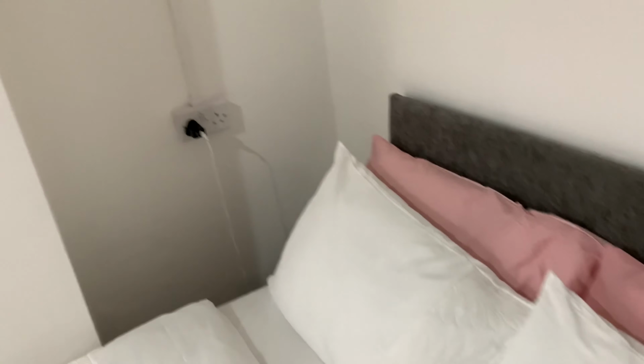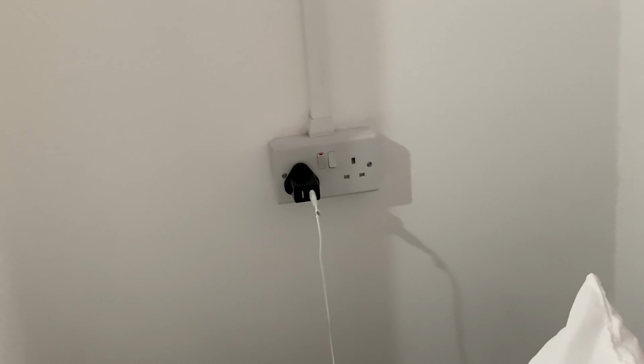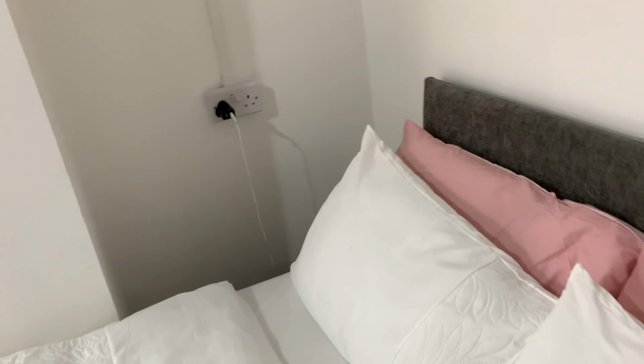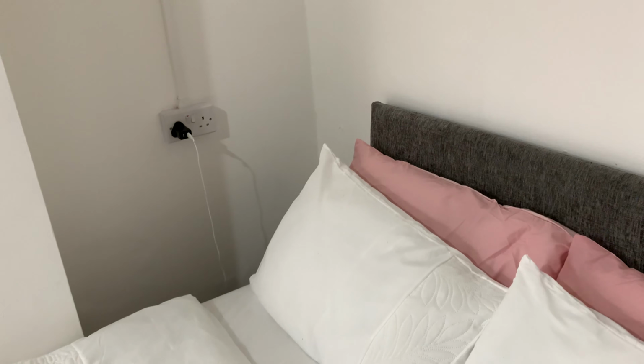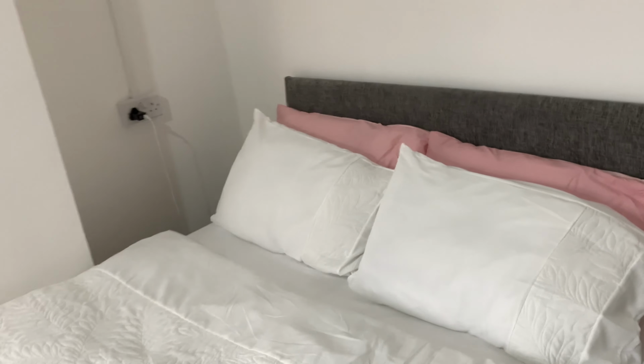So yes guys, and I have my sockets there where I can just charge my phone and charge whatever I want to charge. I love it so much, it's the perfect place. So guys, this is what it looks like.